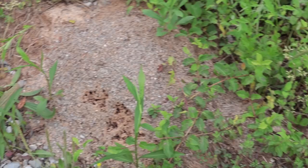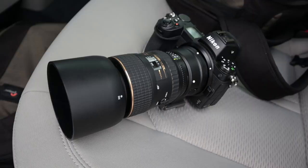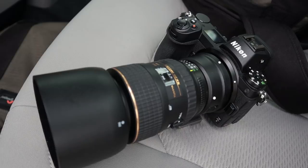All the macro photos and video were done with the Nikon Z6 with the FTZ adapter and the Tokina 100mm f2.8 macro, which on this setup is manual focus only, which is what I would be doing for macro photography anyway. So that is no loss that it doesn't have autofocus on a Z-series camera because of its screwdrive type autofocus.